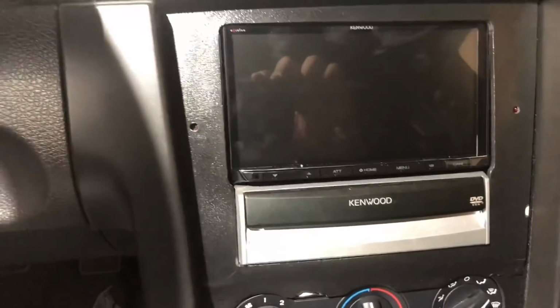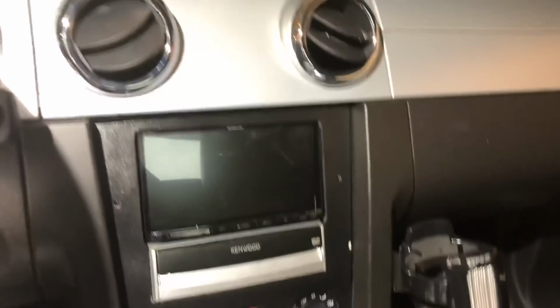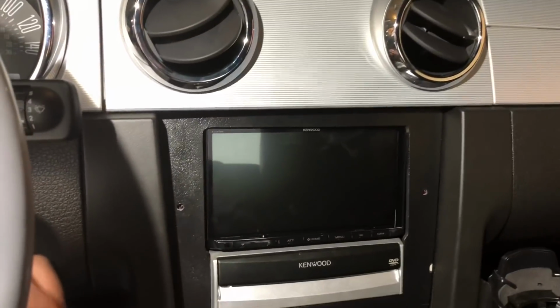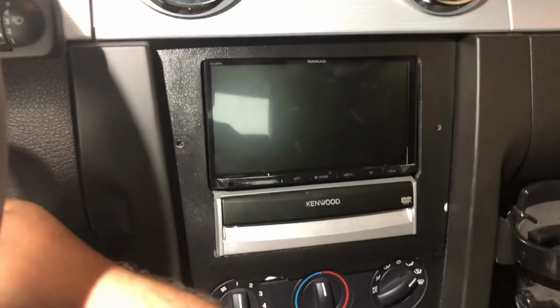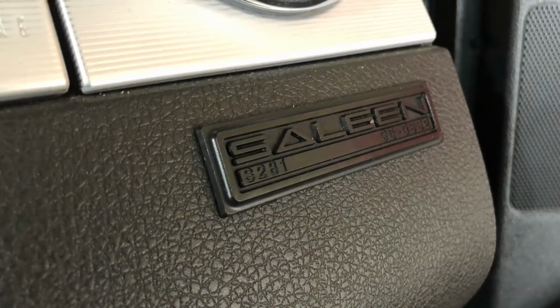Completed the dash installation on this radio, and it doesn't look too bad in there. It turned out pretty darn good, actually. It needs a little bit of trimming, but other than that, it looks pretty darn good in there. So we'll go ahead and grab the keys and turn this bad boy on. And then I'm going to take the customer through the installation, and then I will give you guys a demo and we'll close out this video.